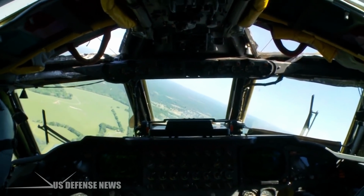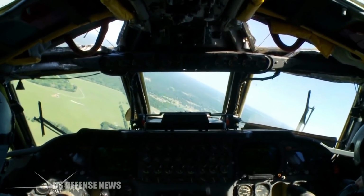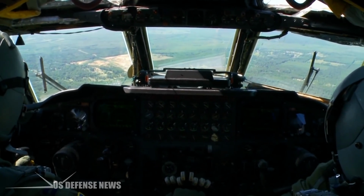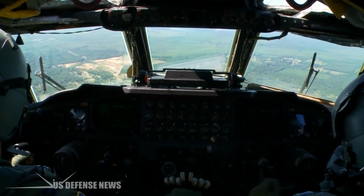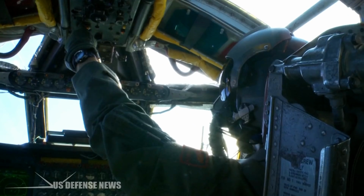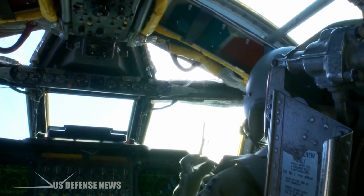For instance, during last year's Valiant Shield exercises, B-52 bombers practiced dropping new 2,000-pound derivatives of the Quickstrike-ER, extended-range, naval mine. The bombers can lay devastating minefields from 50 miles away.